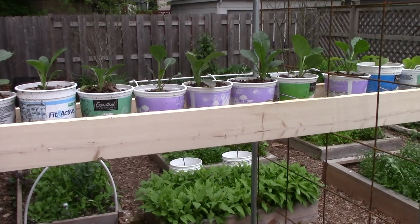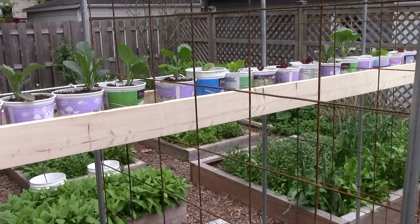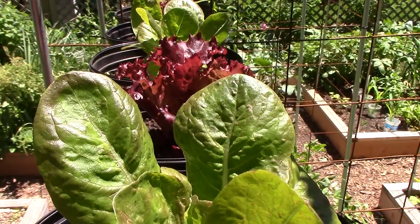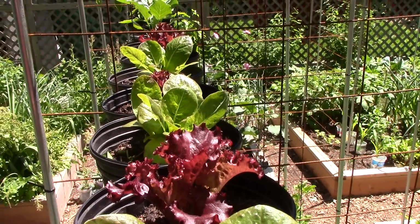The shelf increased our growing space and elevated plants into a sunnier location. We started kale, collards, and lettuce on the shelf in the spring. As the plants matured, we transplanted the kale and collards into the garden and up-potted the lettuce to grow to maturity on the shelf, thereby increasing our growing space beyond our garden beds.